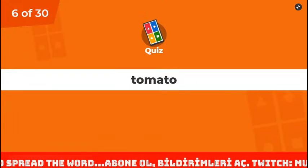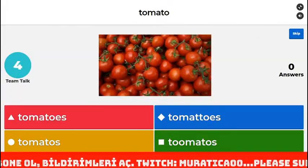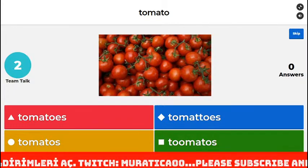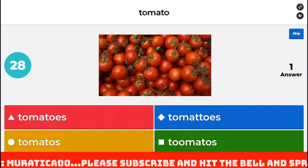Here we go with the sixth question. What is the plural form of tomato? Is it tomatoes or tomatoes? Which one?